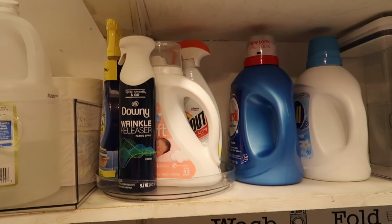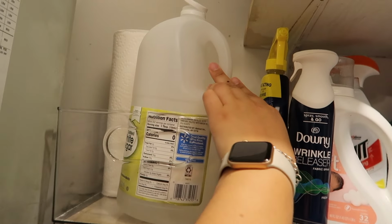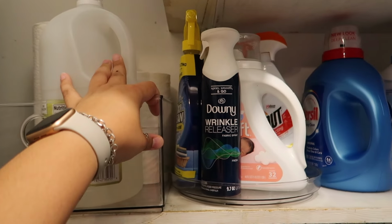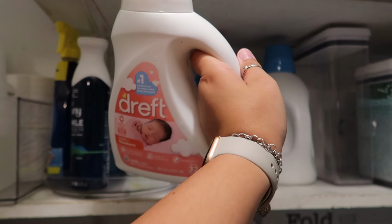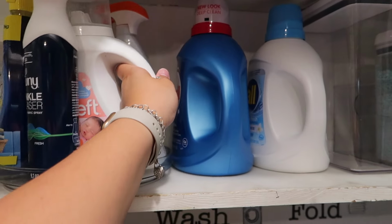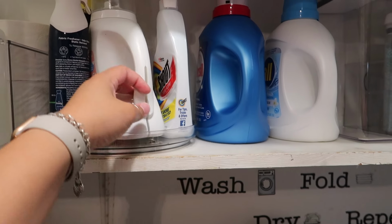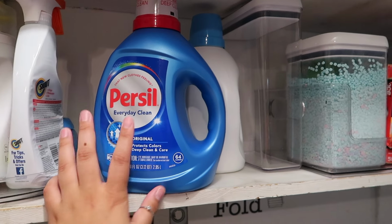I'm really trying to use up all of the products that I have until I buy new products. I've been using white vinegar in my laundry instead of fabric softener. For the girls' clothes, I've been using this newborn Dreft. I got this on sale at Dollar General on a couponing deal, so that's why I currently have that. And I usually always use a free and clear detergent for them anyways. And then I've been using the Persil.